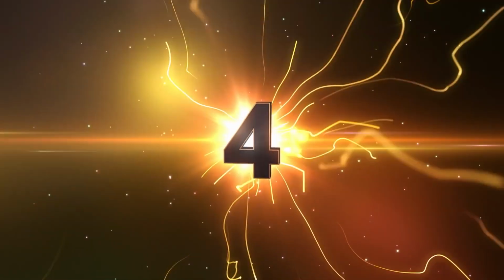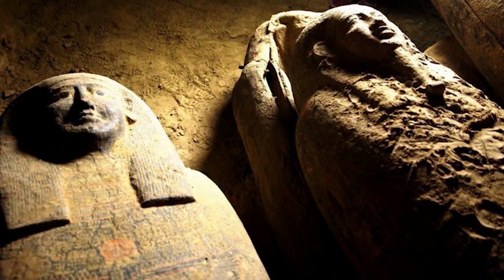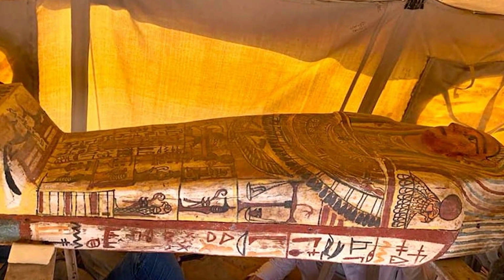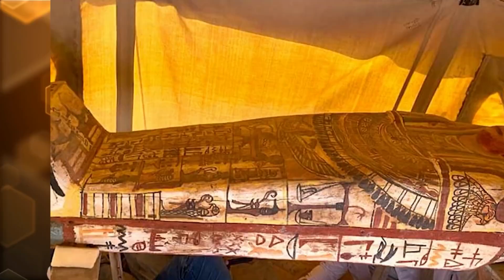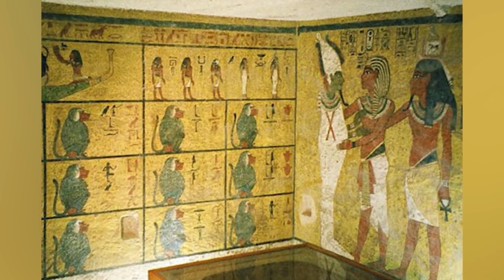Number 4, 210 sarcophagi. So we thought it was a pretty big deal when 160 bodies were recently discovered in Egypt. This was back in September 2020. Over 160 coffins were found. Wild, right? Well, those are rookie numbers, turns out. For this one, archaeologists found 210 sarcophagi near Queen Nefertiti's funerary temple in the city of the dead, Saqqara.